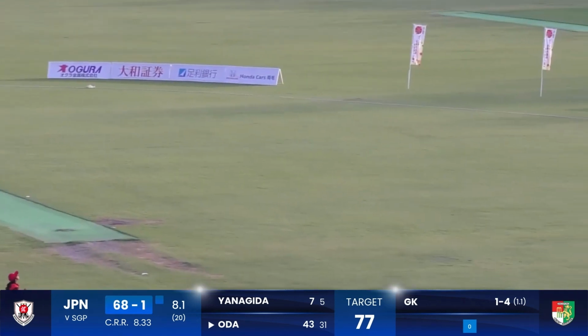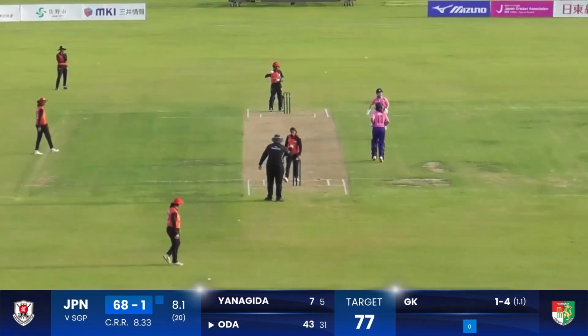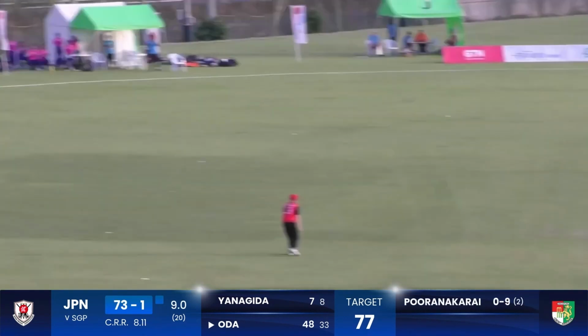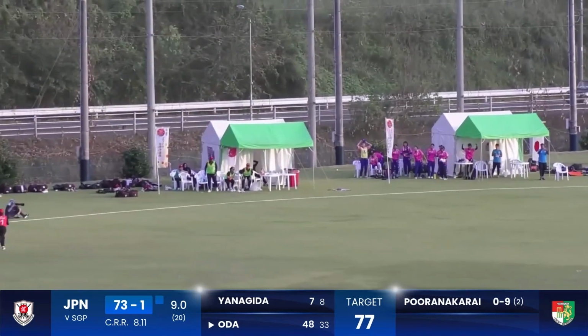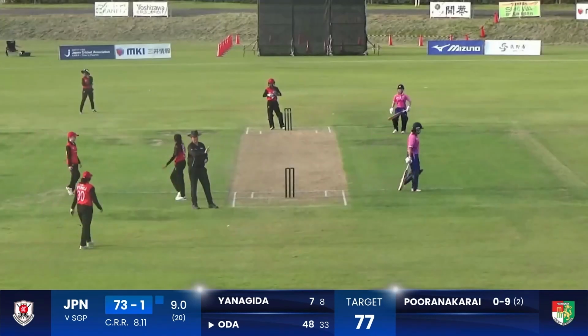Much better shot by Erika this time. Took full toll of that full length ball and hit it in the gap into the attack. She bowls a flighter delivery on off stump. And Erika Oda has smashed that for a boundary.